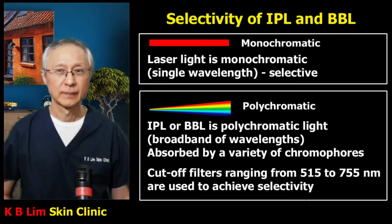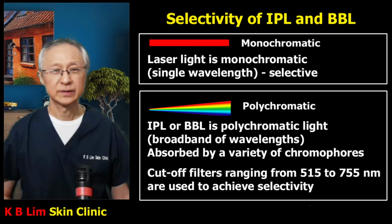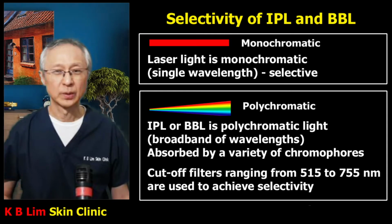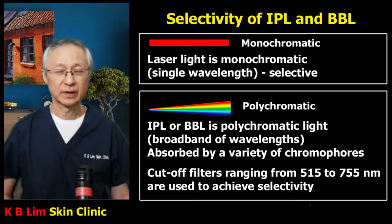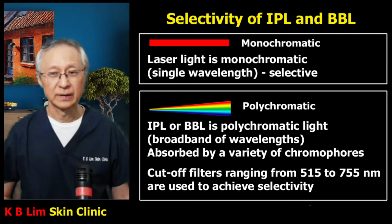Just a quick mention of the difference between lasers and IPL or BBL machines. Laser light is monochromatic. It is of a single wavelength. It is very pure. In the case of IPL or BBL, the light is polychromatic, which means it comprises a broad band of wavelengths, and we use cutoff filters ranging from 515 to 755 nanometers to cut out the wavelengths that we do not require, and this way we can achieve some degree of selectivity.